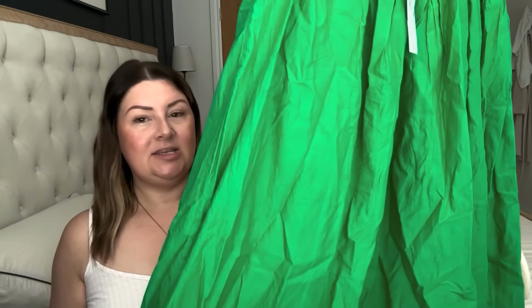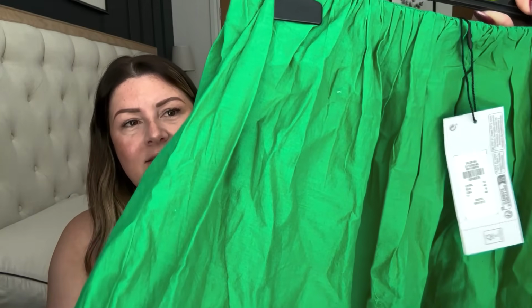I couldn't really find, there were tops, and there was a beautiful top that matched this, but it was like a crop top, and I am not going to be wearing a crop top. So I might see if there's something in my drawer that I can team this up with just to try it on. But this dress is stunning. Again, such a beautiful colour.